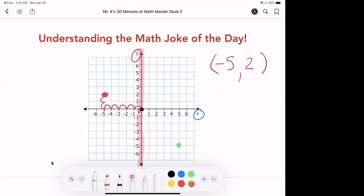What would that one, the green one, be? Take a second and try that one out. Remember, we do our x-axis first. We go across first, either right or left, and then we do our y-axis. We do x and then y. So go ahead and take a second.